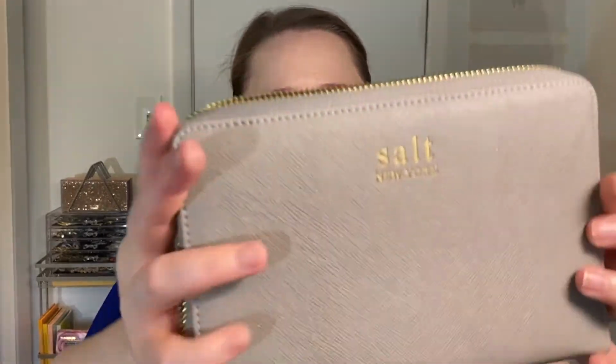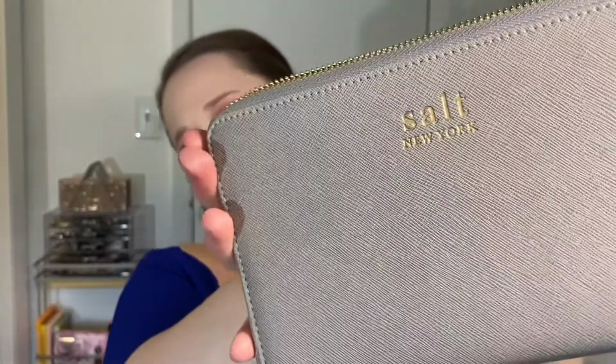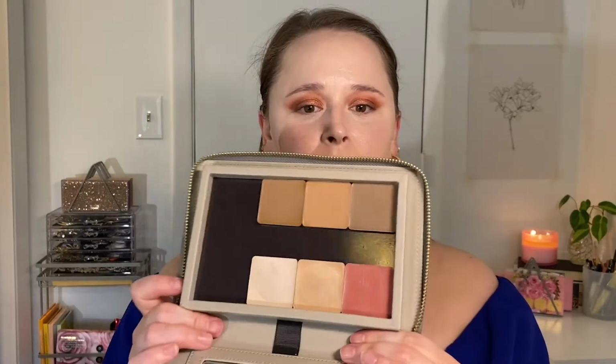All right, the next few things I'm gonna use are cream products, so I'm not gonna powder yet. So I have this beautiful, oh my gosh, how gorgeous is this palette from Salt New York, if you've never heard of them. And I've got these cream products from them. So I am going to do my bronzer with that, I believe.